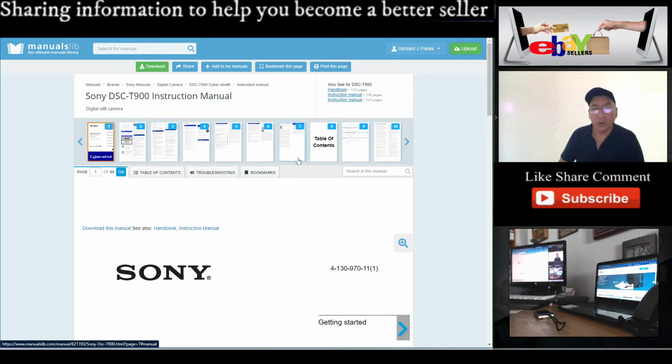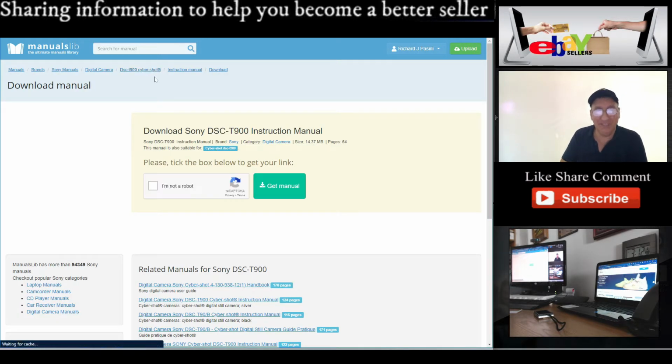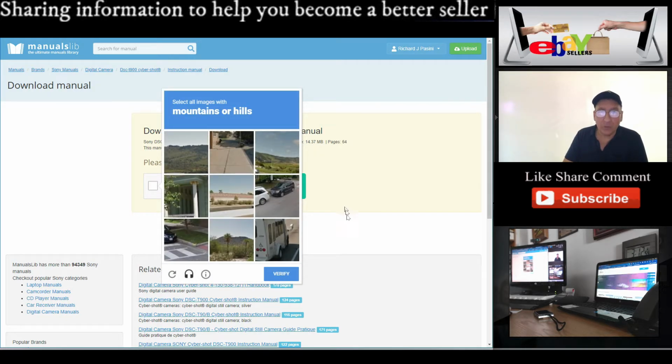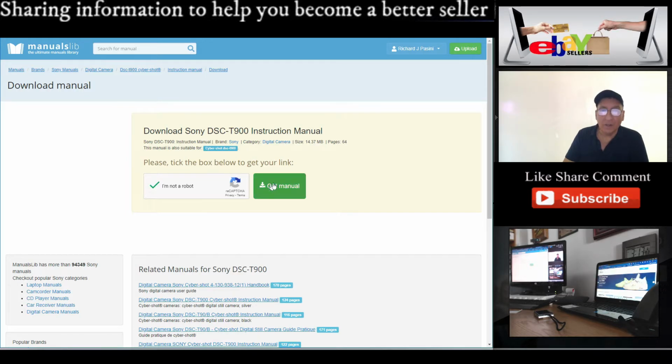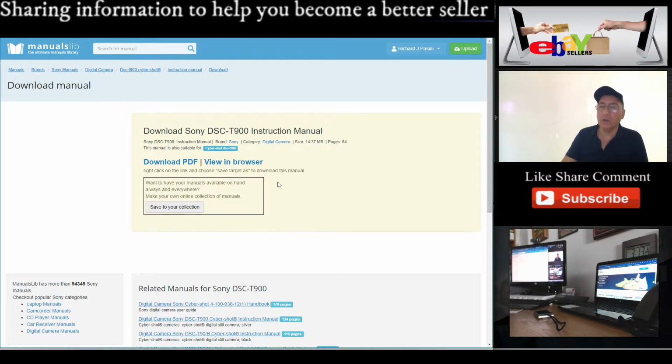Okay, so what I'm going to do is I'm going to go over here. I'm going to hit load. I'm going to hit the download. Hit load. I'm going to go over here and acknowledge the little prompts here. It says not a robot. And of course you got to do this. So you got to verify it, mountain and hills, okay, and then you verify it, and you're good to go. Get your manual. This is what you're going to do when you come to Manuals Lib, okay.